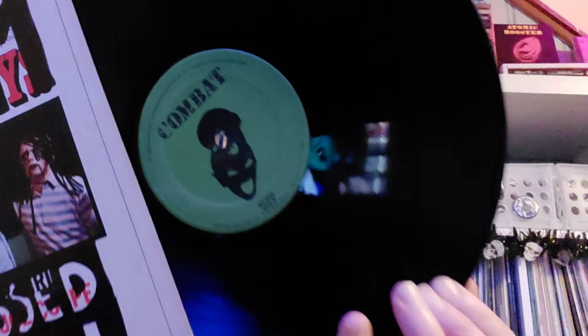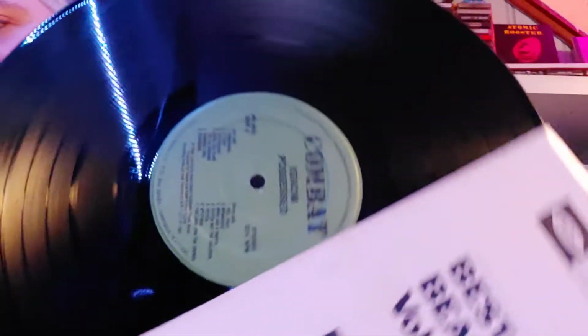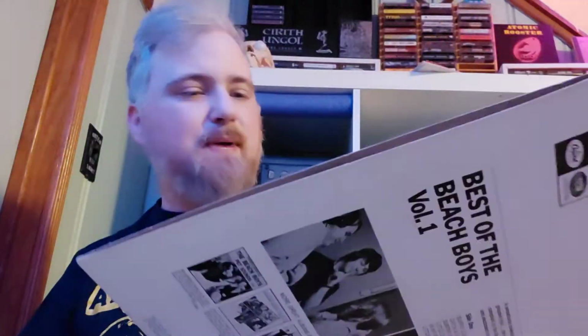Because I bought this Green Combat label copy of Venom's Possessed not too long ago, and I had no sleeve for it, so I was like, I'll just make a sleeve. And I picked a random one, and I randomly picked this one to make into my sleeve, and lo and behold, I find a copy with a trashed sleeve. I could have used that sleeve. Dope.